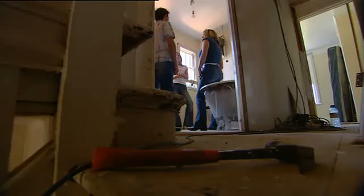I mean, I've obviously run sockets. There's 4 sockets in that room, and now they've got to be taken out. Things like that, which is just a pain. I think, well, had I done it to start with, then it would have been a much wiser move.